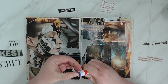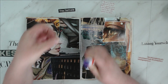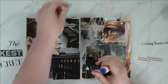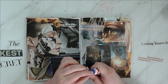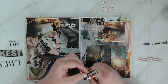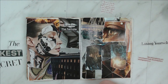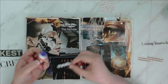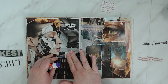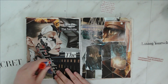And I just go through my whole word stash and pull things out that I think would go together on this page. So for this first one, I'm kind of Frankensteining 2 bits together, and it says remaking the female. I'm getting weird factory vibes, y'all. We're remaking the female. And then larger text down on the lower part of the page is going to say the darkest secret. And these are 3 separate pieces that I put together.